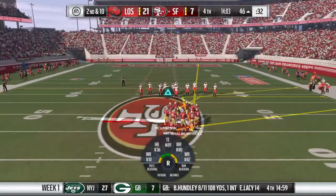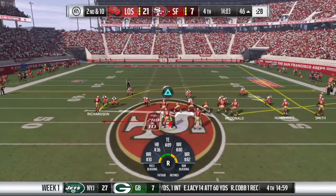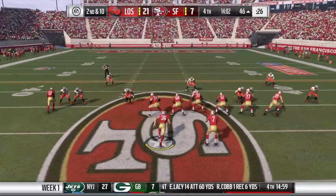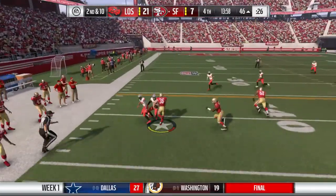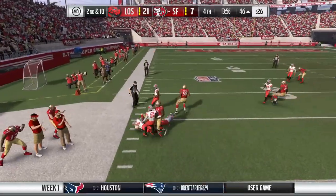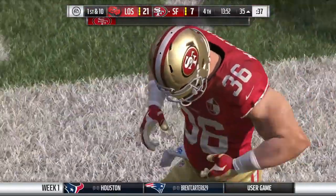Unable to connect on the first down pass play. Now it's second down. Kaepernick again here on 2nd and 10. Now they go screen. It's complete. And he's brought down. A nice pickup there, 10 yards, and it'll move the sticks.